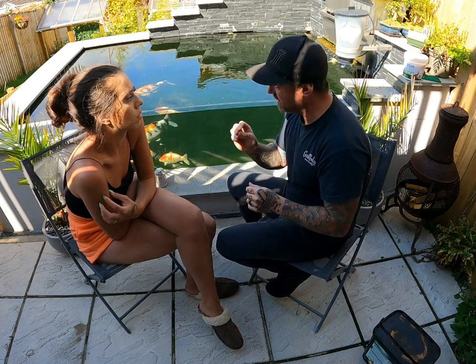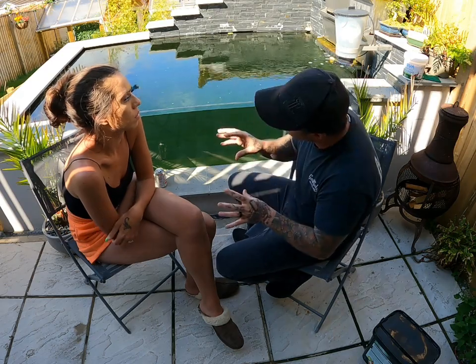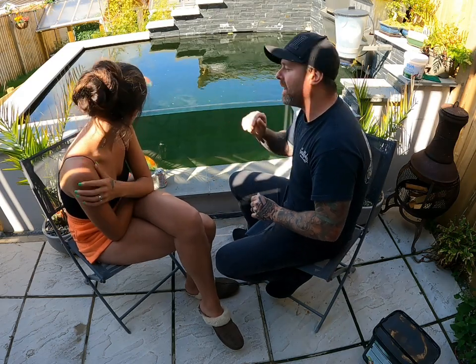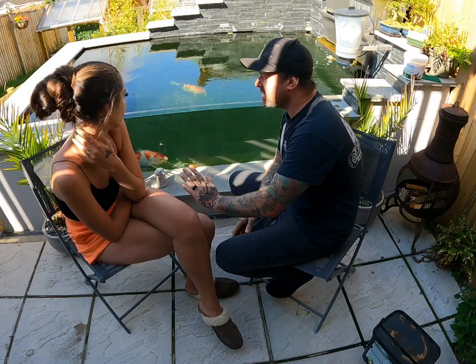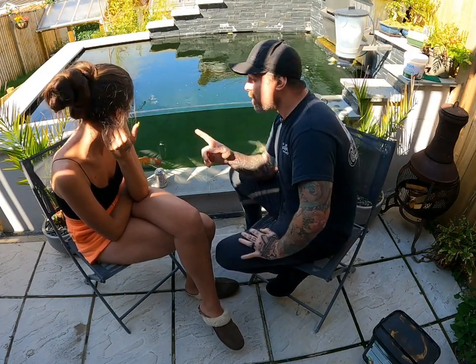Or nitrite. And then there's another one that eats the nitrite and turns into nitrates. Nitrates isn't quite as toxic to fish as the other two. But it is slightly toxic. So how do we combat that?